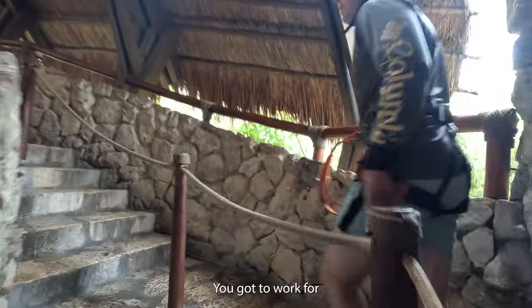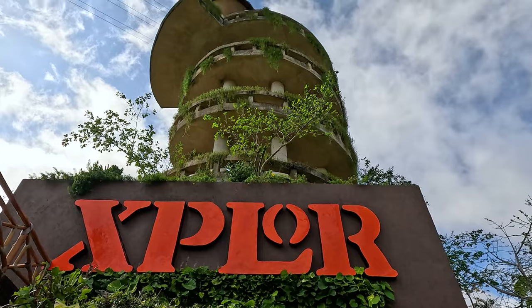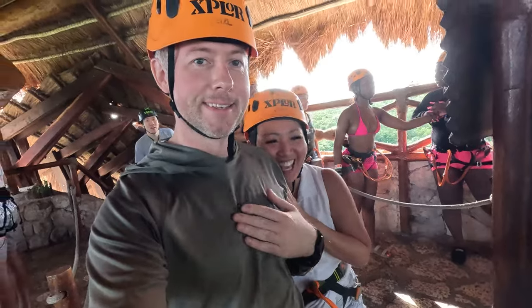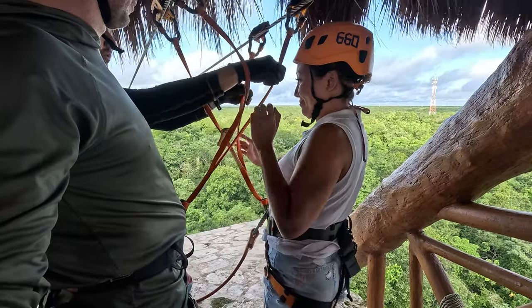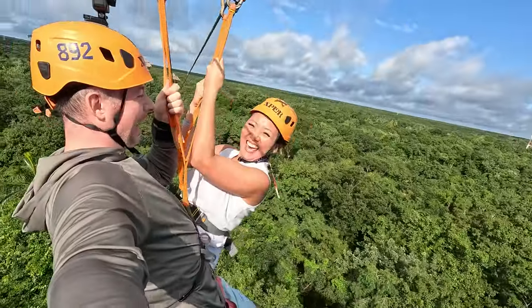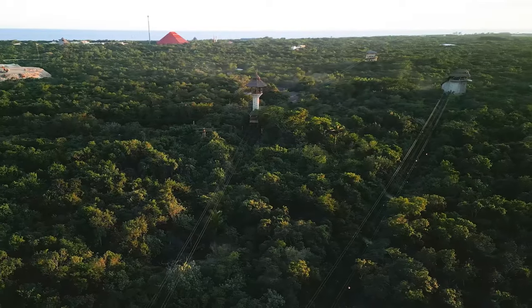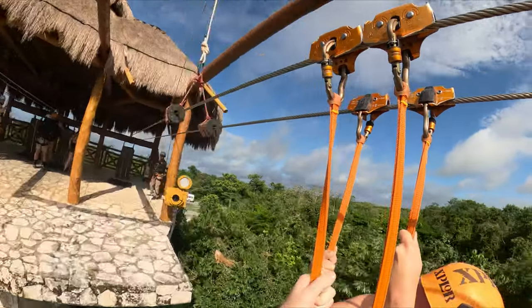Right at the heart is where all the activity starts. You gotta work for your zipline first. Gotta climb up. You can go as a single rider. Our first ride, but we decided to do a tandem. There are two circuits of 7 ziplines each. In total, they cover 2.1 miles of length.